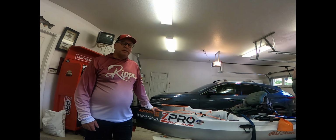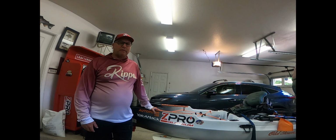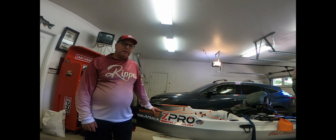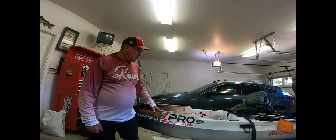That's just spotted bass. They're all over the place. They change real quick. They can be hard to figure out. Once you figure them out, you got them. But it can be difficult to figure out if they're deep or shallow or where they're at.